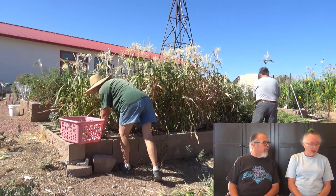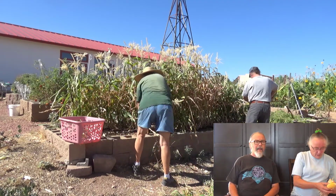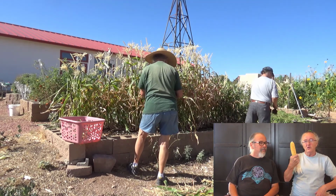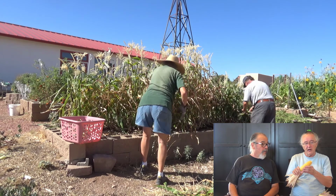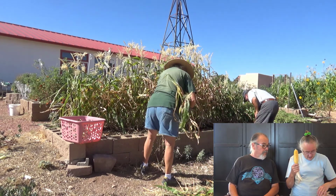But I do have some samples so that we can chat about what went wrong. A lot of things actually went wrong. These are being dried, so they look dry, but this is what a normal ear of corn looks like from that particular variety. That's a nice ear of corn. It's gorgeous. It's completely filled out. It was obviously very well pollinated.